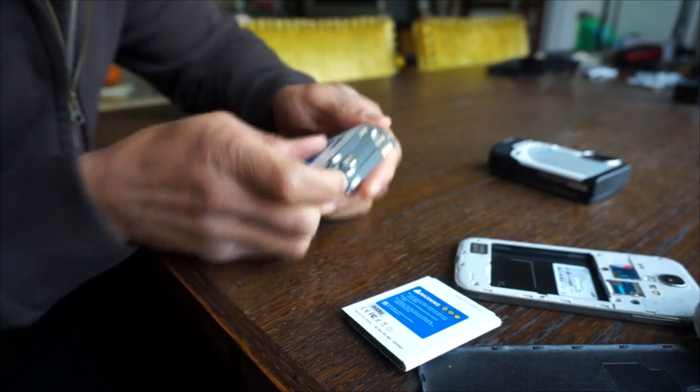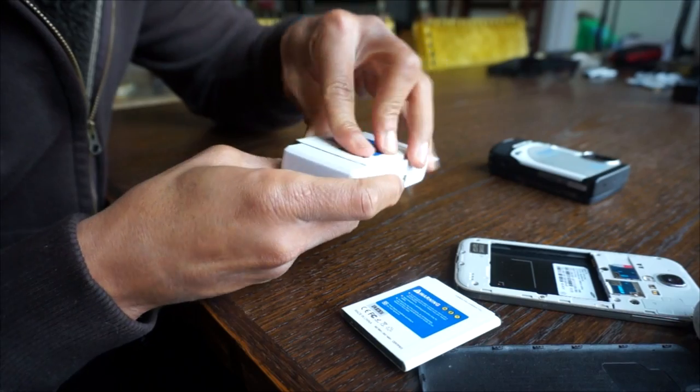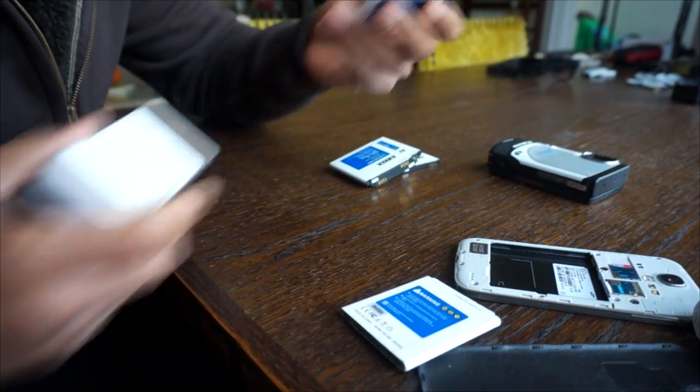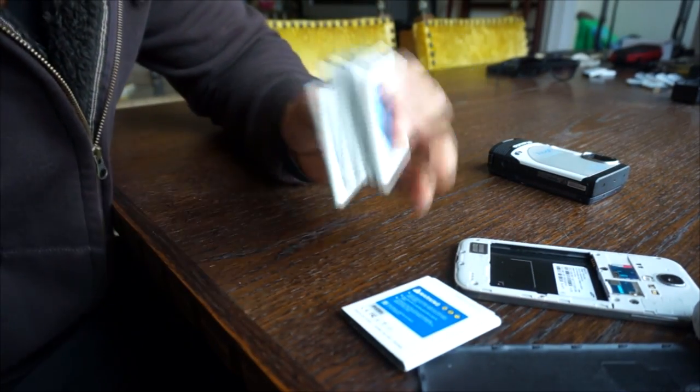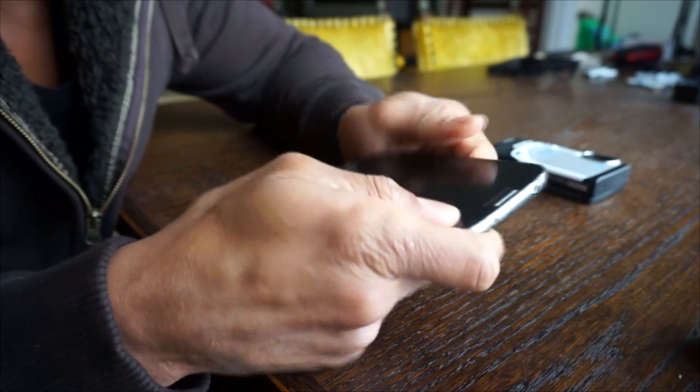But I charge them externally. I have a bunch of these, so I just charge these on the wall. Then every day, I mean, this is way more. I'll never need this many in a day, but it's because I never want to be out. I need to be able to take video at all times, no matter what.